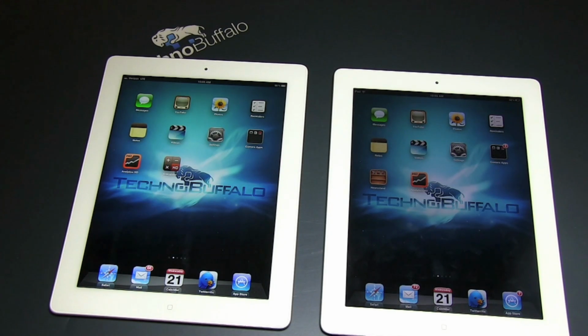So let's go ahead and draw a conclusion. What should you do with the iPad? Should you upgrade? Should you not? If you have an iPad 2, it's not worth the upgrade in my opinion. It's only worth the upgrade if you're a road warrior and you use a lot of mobile data on your iPad. Then LTE is going to be a really welcome addition. Otherwise, I just can't recommend the new iPad over the iPad 2 if you have an iPad 2.